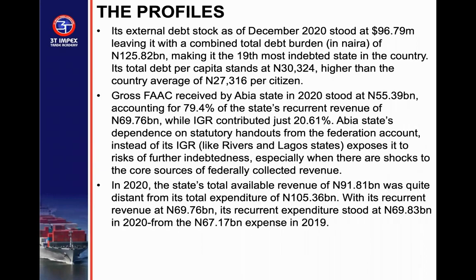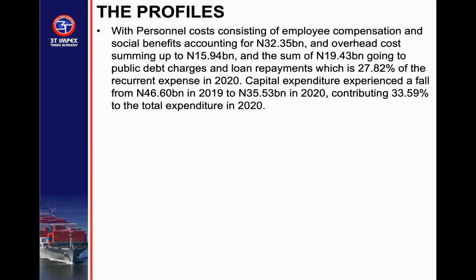This state depends a lot on the federal allocation. In 2020, the state total available revenue is 91 billion. And this was quite distant from total expenditure of 105 billion, with its recurring revenue being 69 billion, up from 67 billion.